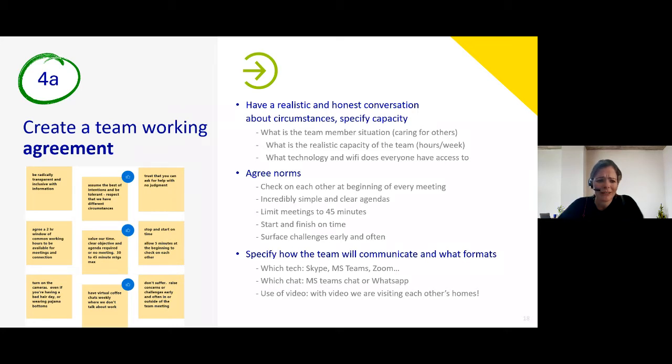When creating the team working agreements right now, it's also the clarity of just being incredibly specific. So how will the team communicate and in what formats, and making sure the team members know how to use them. So we've got different technologies. I know we're all working across different companies, so that might be Skype, Teams, Zoom, but agreeing on that, and again, making sure the team's had a tutorial and can use them effectively.